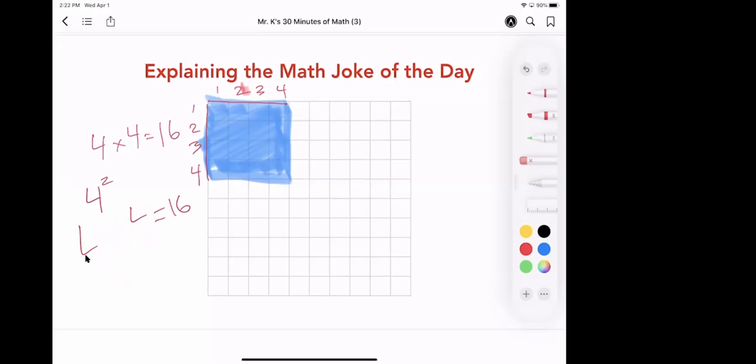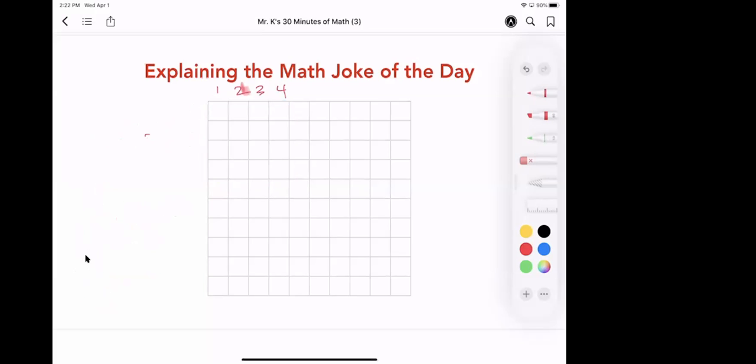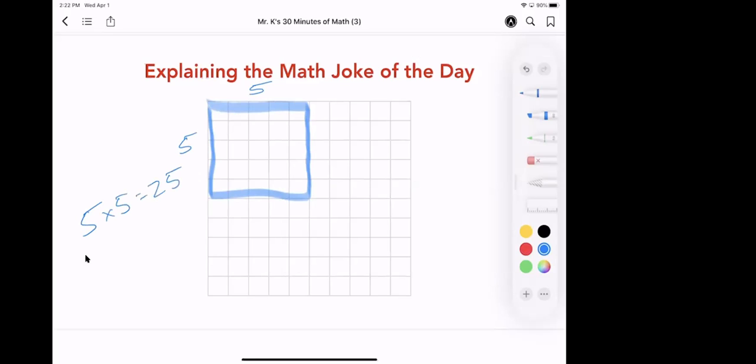All right, let's do another one just to make sure we have that well in our minds. Let's do 5. 1, 2, 3, 4, 5. Now I'm going down. 1, 2, 3, 4, 5. All right, so if I shaded all of that in, we would see that we are 5 across and 5 up and down. So thank you, little tank. That would be 25. 5 times 5 equals 25. And we would show that as 5 squared with that little 2. Okay, remember, that's not 5 times 2. No, it's 5 times 5, which would give us 25 squares.